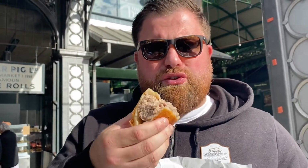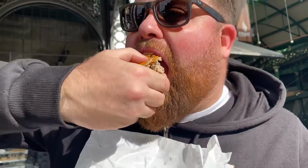Maybe we should do a sausage roll awards. How can you make it better than that? Please, get in the comments. If you think you know a better sausage roll than this, please put a picture of it. Don't be putting in no Greg stuff as well. None of that. Greg sausage rolls couldn't compare to this.